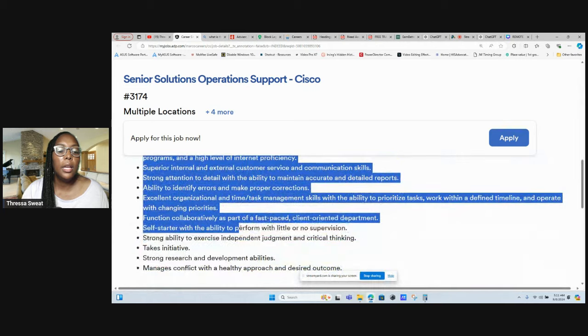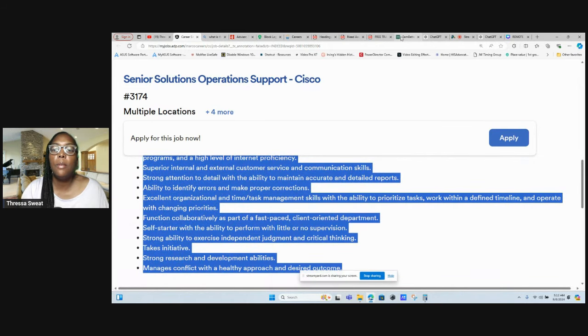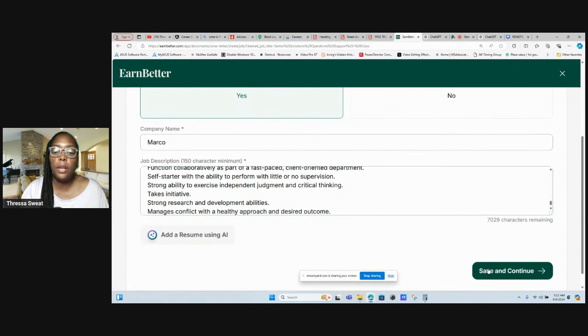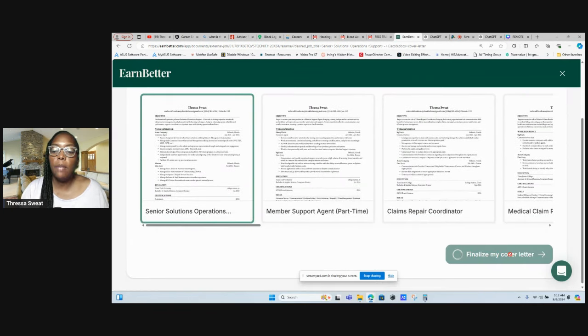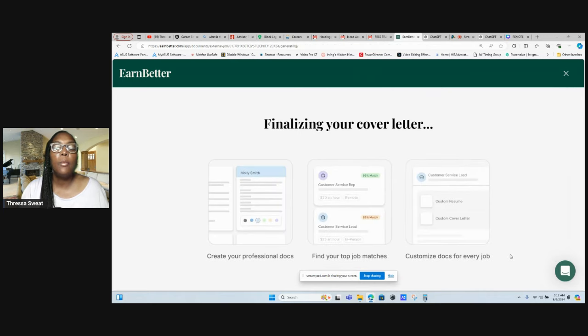So again, I'm copying everything on here because I wanted to take the keywords out of that job post so my cover letter can pass the ATS system. It's asking which resume I want to use. I want to use this resume, finalize my cover letter, and it's coming up with my cover letter. And that's how easy it is, y'all, to come up with your cover letter.